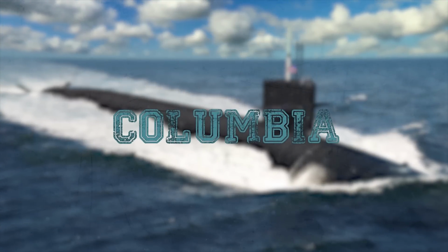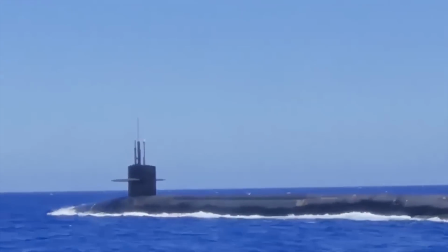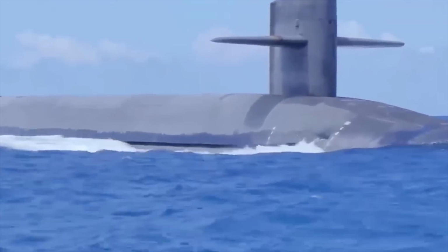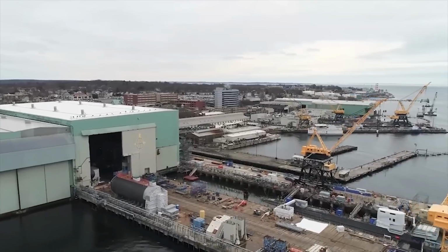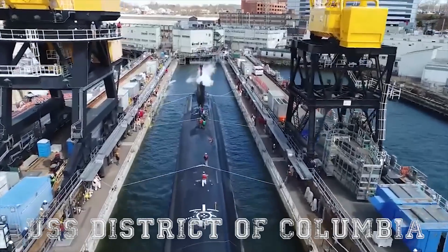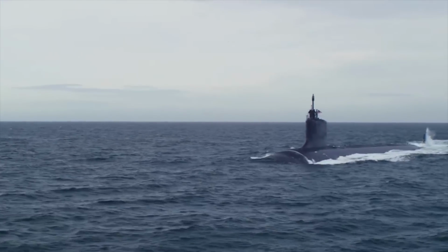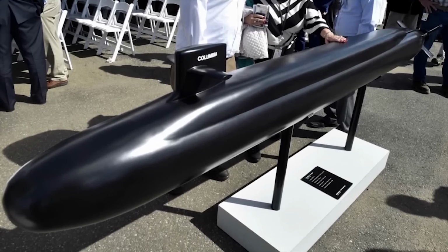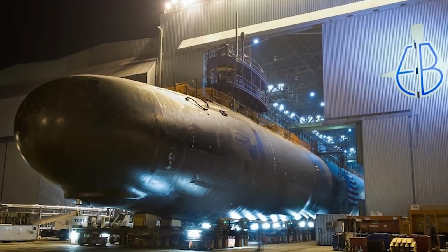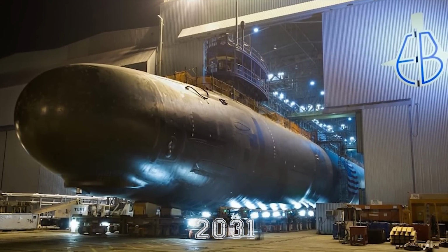Columbia. Currently, a new class of ballistic missile submarine known as Columbia-class is being developed in the United States. Construction of the lead boat began in 2021. Its official name is USS District of Columbia. It was laid down in 2022. It is planned that a total of 12 Columbia-class boats will be built. It is planned that the first boat will be commissioned and begin its deterrent patrol in 2031.